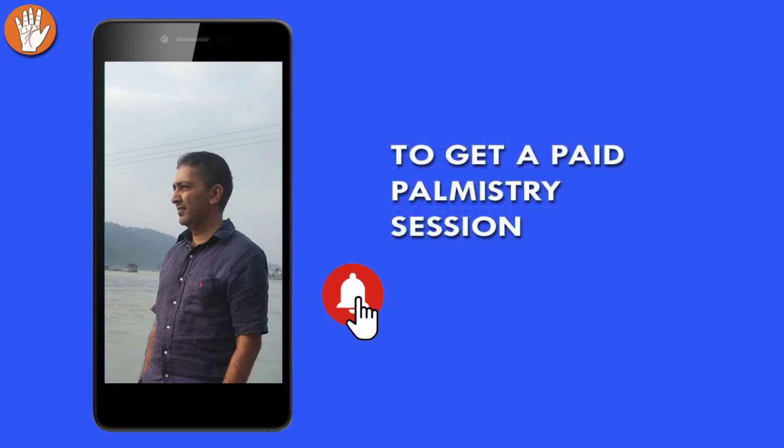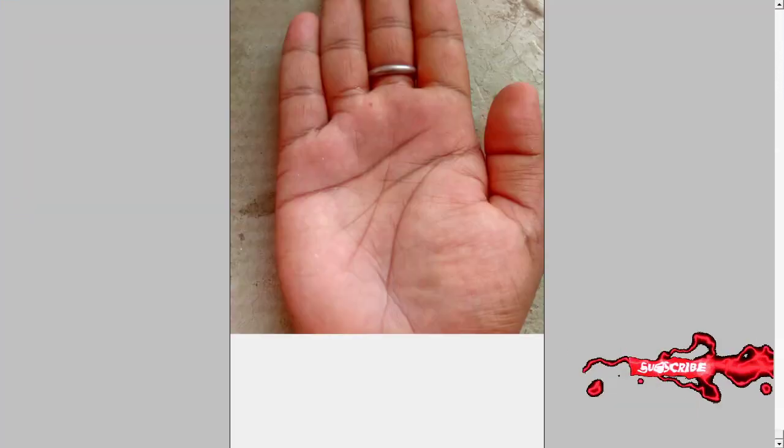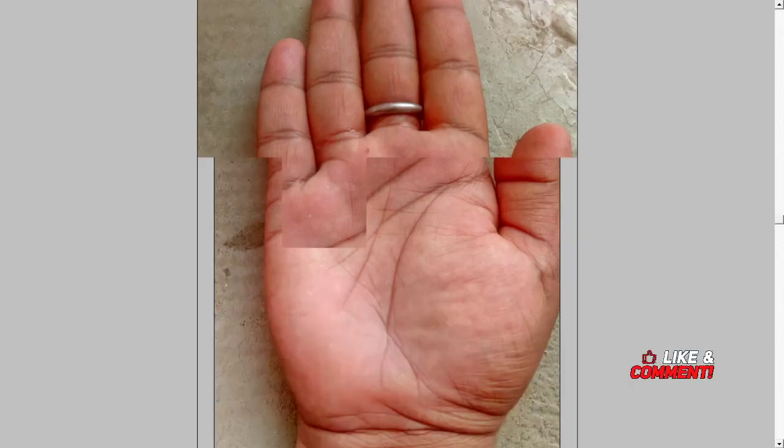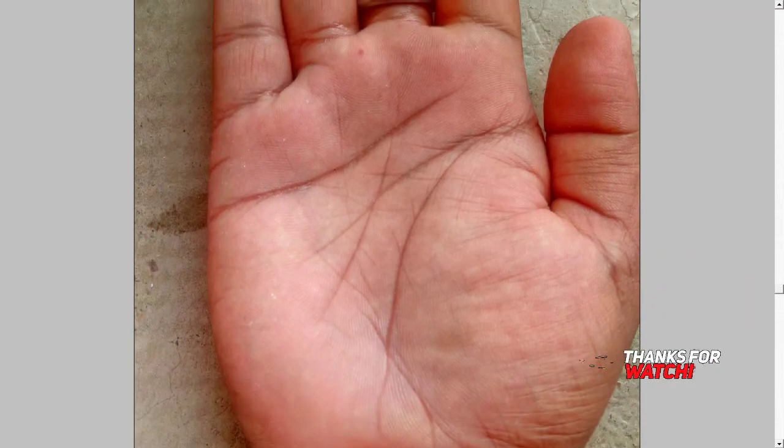And now we straight away head to this particular hand image. Now, the first impression about this hand image is that this hand has comparatively few lines over it, very few lines over the palm, and having fewer lines over the palm is always considered a very good sign. The fewer the lines, the better it is considered to be.